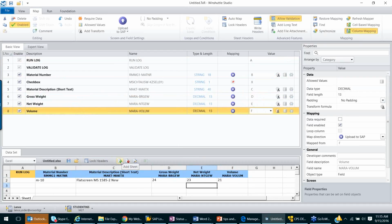You can save your Excel file. You can add a sheet. You can delete a sheet. You can rename it.